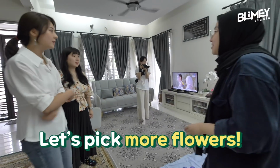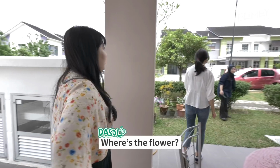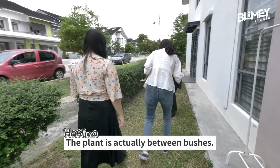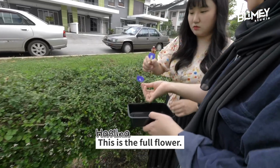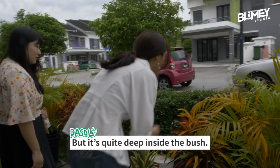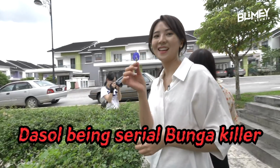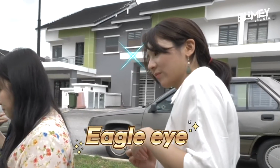More flowers. Yeah, let's go! Can we join? Yes, of course, let's go! Here is the flower. The plant is actually between this bush. Wow, this is the full flower. So pretty! There it is. But how do we get the ones that are too far inside? Nice one! It's like pots.